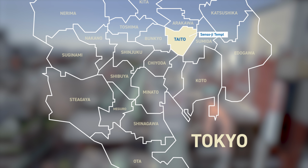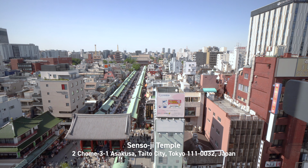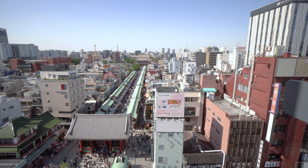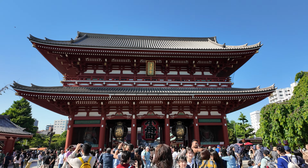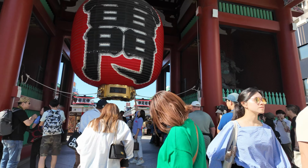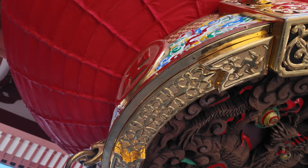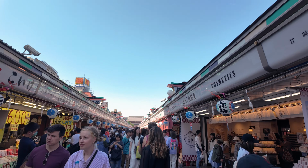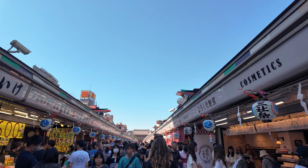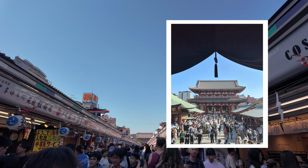We then headed off to Asakusa and Senso-Ji Temple. If you go to the cultural center across the street, you get a great view of not only Nakamise Shopping Street, but also Tokyo Skytree Tower. Then cross the street and enter through the Thunder Gate. You'll go under a 13-foot wide lantern. Just beyond is Nakamise Shopping Street, which leads to the temple. The street is lined with souvenirs, snacks, clothing, and more. At the end, you'll pass through the Hozomon, the treasure house gate.